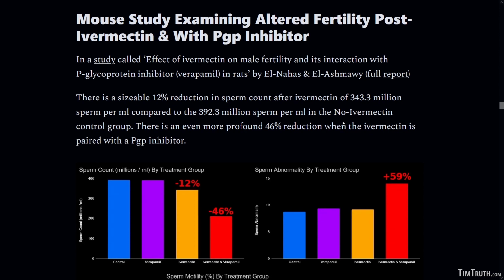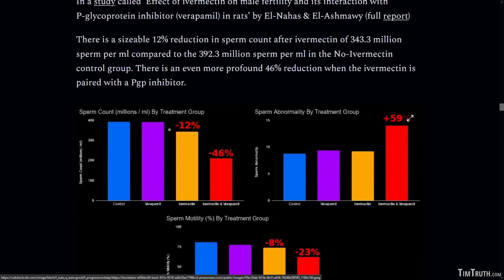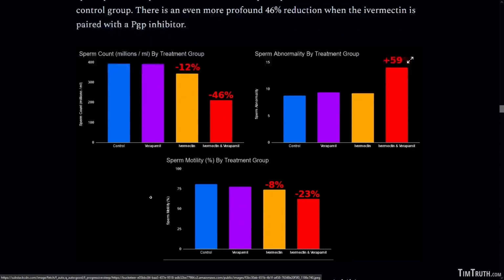This is really interesting. This uses verapamil along with ivermectin. And we see these profound effects of a PGP inhibitor being used in tandem with ivermectin. Huge drop in sperm count. Down 12% with just ivermectin, but down 46% when they paired it with the PGP inhibitor verapamil. Sperm abnormality, when these two are paired, went up 59%. Sperm motility, the percent swimming sperm, down 23% when ivermectin was administered with the PGP inhibitor.